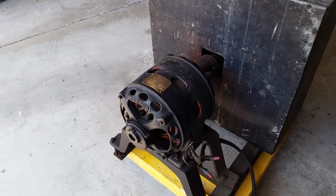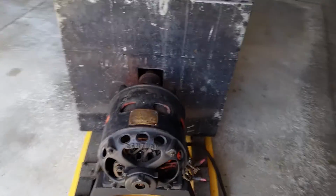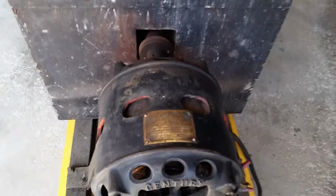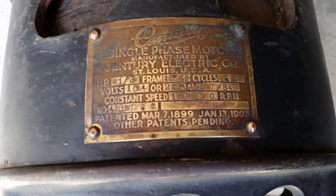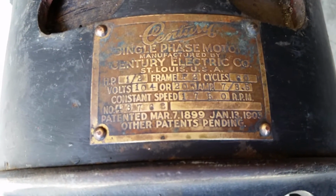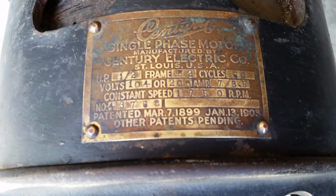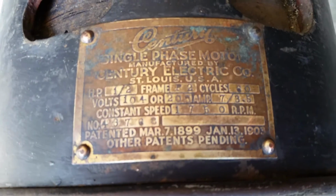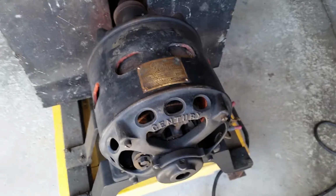And the Century motor is a unique motor in that it's an induction start impulsive motor. This particular one is a 1/2 horsepower. And if you look at the nameplate, I cleaned it up a little bit. It's a P2 frame, 1750 RPMs. Patent dates are 1899 and January of 1903. That puts this as a fairly early motor.